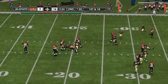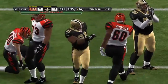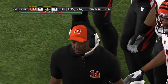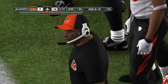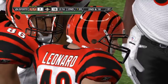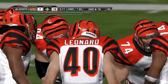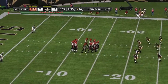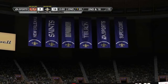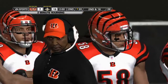Inside give. He's going to be tackled for a loss. There are just some guys in this league that you have to run away from, but the danger in that is you run away from him, and he uses his speed to catch you from behind. That'll bring us to a second and long situation. Ball is on the 20. And with that, the 2-minute warning is reached.